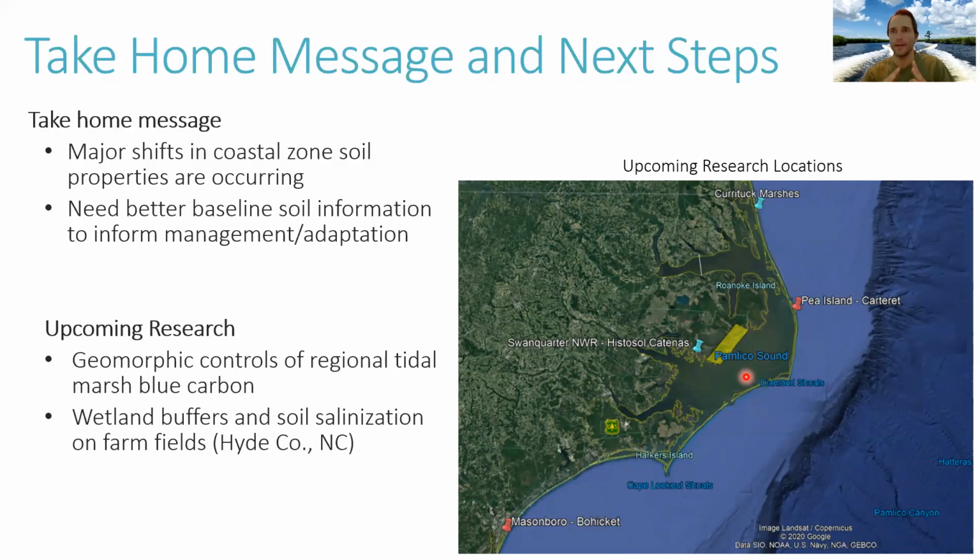So we're a little behind certain areas of the country, but right now I think North Carolina is in a good place as far as getting the information and starting to think about how we can improve the soil information for adaptation and mitigation strategies for sea level rise. Along that sort of note, we have a number of additional projects that will be following these up.